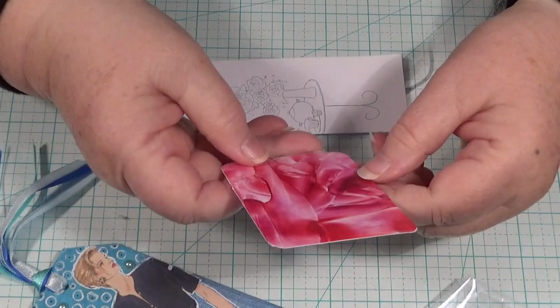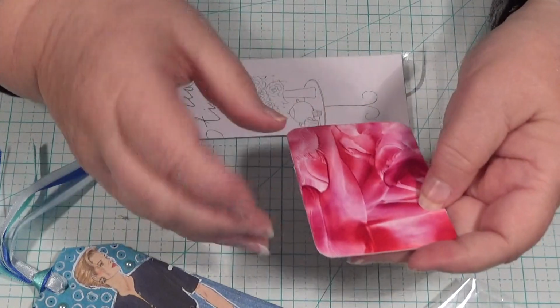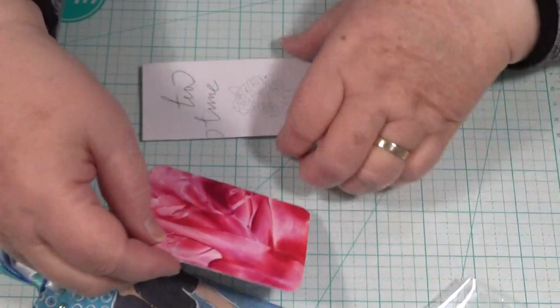Isn't this nice? Look at that. And I don't know, I've seen people do this sort of thing, but I don't know if I could do that. It's painted and it's made it run everywhere, and it's, oh dear, isn't that neat?